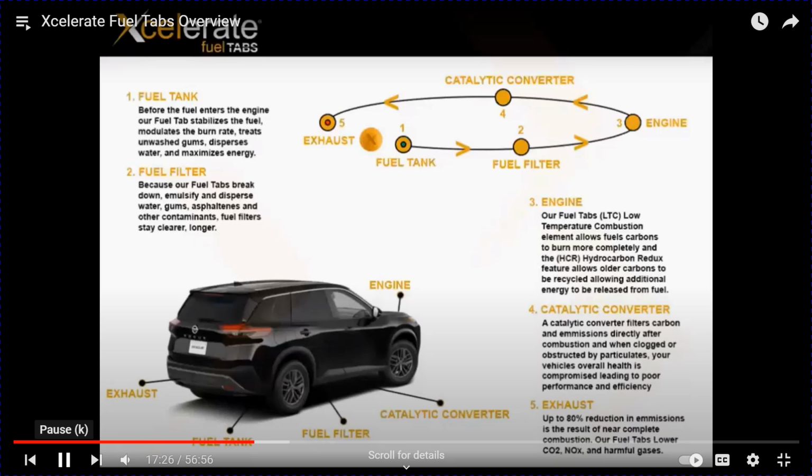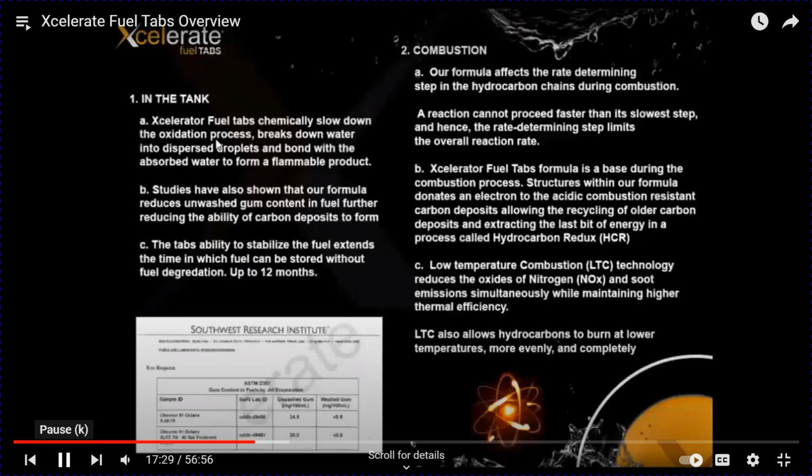And of course, the exhaust we just talked about. I'm not going to go over this, but I'll move this over, and you can take a look at this, slow it down. Low temperature combustion, we talk about lowering the temperature.